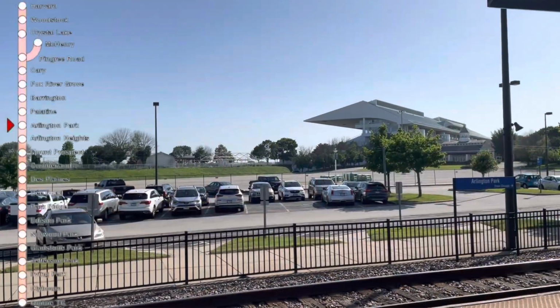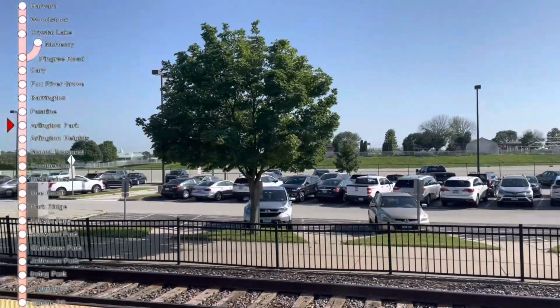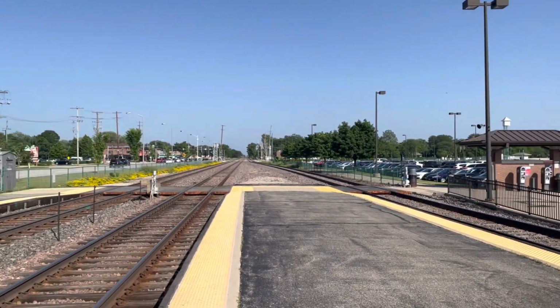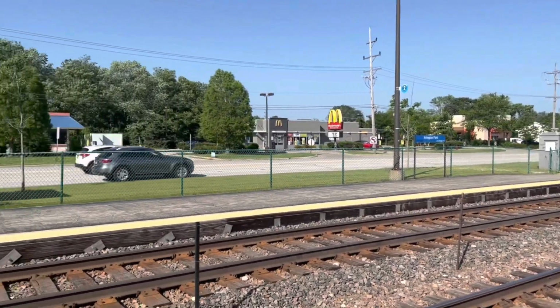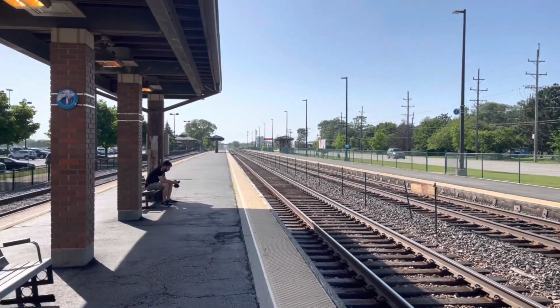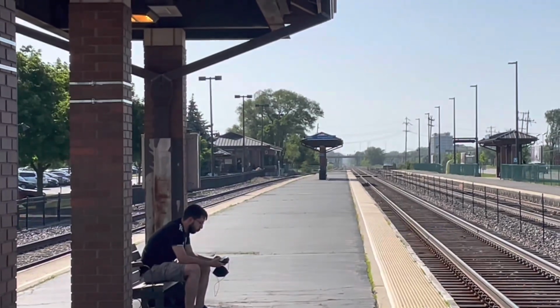We are at Arlington Park, right in front of a large horse racing venue, to ride Metra's Union Pacific Northwest line. As the name implies, the Union Pacific Northwest line is operated by the Union Pacific Railroad, one of the largest freight rail companies in the United States. Join us today as we take an afternoon train from Arlington Park, Illinois to Chicago's Ogilvie Transit Center.